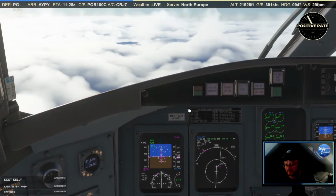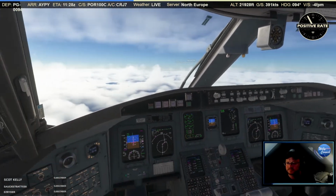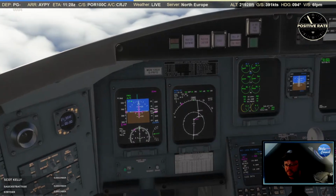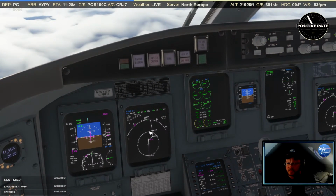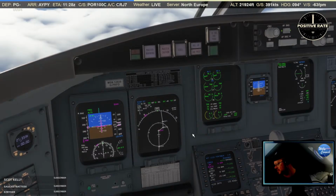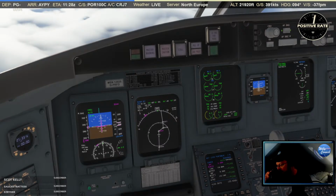Okay, where are we? Everything looking all good down here. Okay, I'm going to wait until we do these next two turns. I'm going to go back into heading mode and see what's happening with our... We can set course on VOR2.